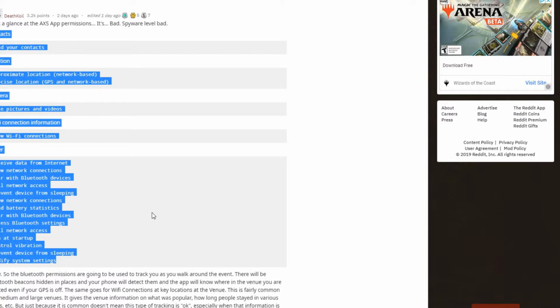Other information it wants, or can do: it receives data from the internet, views your network connections, pairs with Bluetooth devices. So if you've got hands-free or whatever in your ear, and your phone is in your pocket, it can go ahead and access that whenever you're just randomly talking. Full network access, prevents device from sleeping, view network connections, read battery statistics, pairs with Bluetooth devices, access Bluetooth settings, full network access, runs at startup, so this thing is always running and always on. Controls vibration, prevents device from sleeping, modifies system settings, which it should never do. All of this, it doesn't need access to.